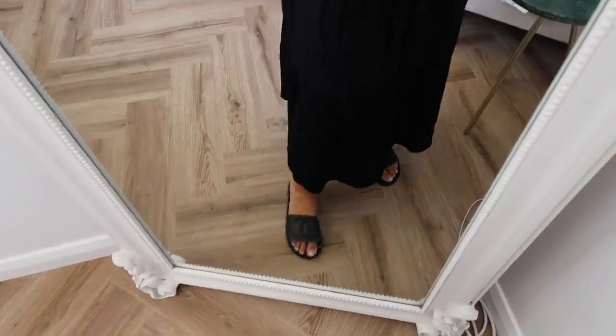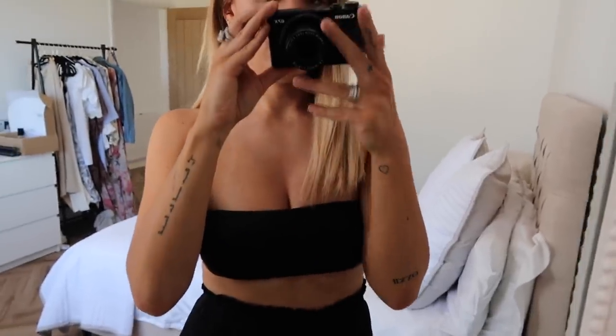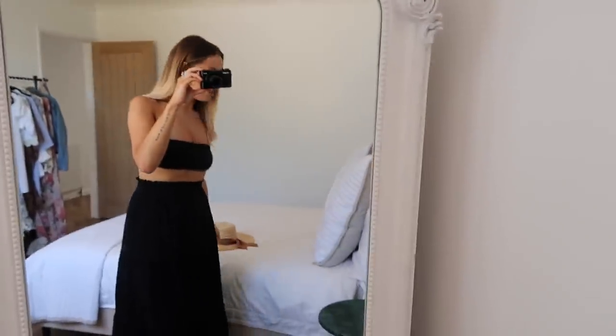I've paired it with my Chanel sliders, and I've got a little pair of gold simple hoop earrings on. I think these might have been from Topshop, quite a while back. I think I've had them since 2018, and then I've got my usual Pandora rings on my fingers, and that is about it. My hat goes really nicely with this outfit.